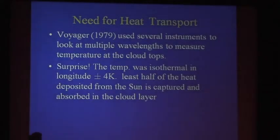Okay, so now let me get to the next piece of why we predicted the climate was going to change. There's something very interesting. I keep referring to Voyager. There have been three other satellite expeditions to Jupiter since then, but it turns out that Voyager had the best equipment on it. The Galileo mission had some really great stuff, but the antenna never unfolded, so we didn't get much data back from it.